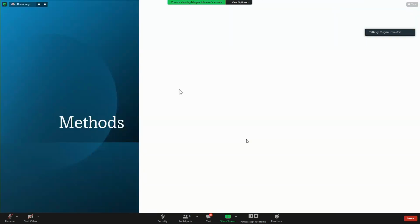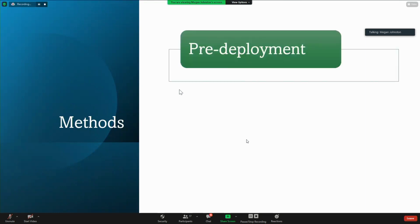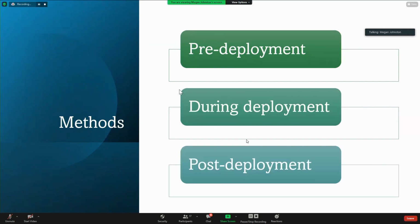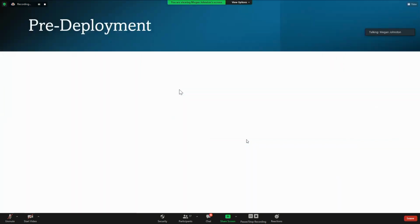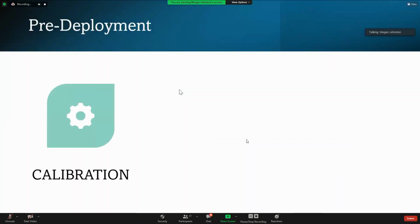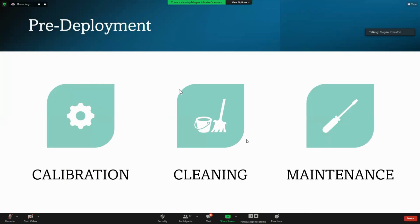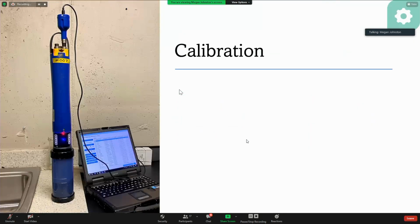The methods can be broken into 3 different sections. The first is pre-deployment. That's before the buoy goes out on the water. Second is during deployment. That's while the buoy is on the water. And third is post-deployment. That is the data that you get after and the analysis of that. So pre-deployment has 3 different sections. There's calibration, cleaning, and maintenance. So we'll focus in on calibration first.